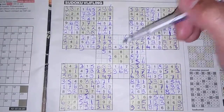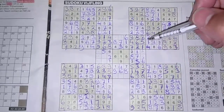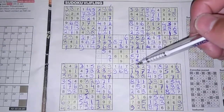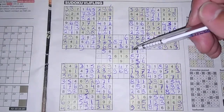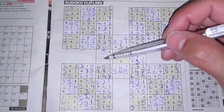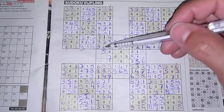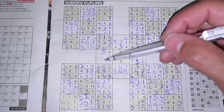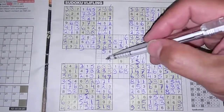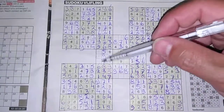We have an 8 here, no 8 there. 8 should be here, and the 7 goes there. Then, these two numbers in this column, 1, 2, 3, 4, 5, 6, the 7 and the 9. We have a 9 there, no 9 there, 9 should be here, and a 7 goes there.